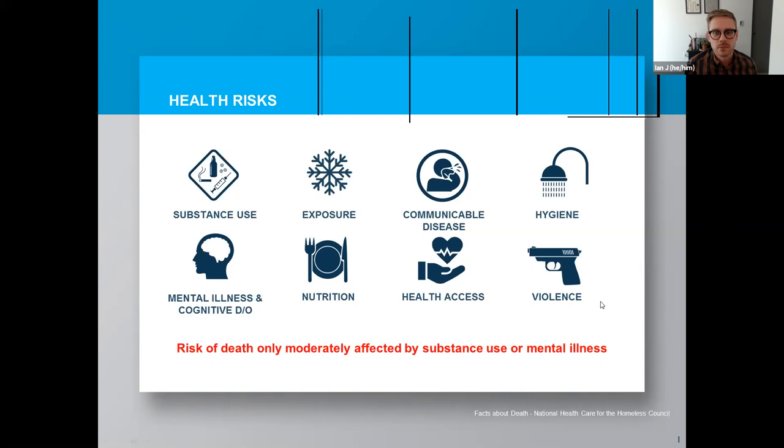And it's important, I think, to note that the risk of death for people who are living chronically unhoused is really only moderately affected by substance use or mental illness. So when we talk about risk and these comorbidities, especially in the media and colloquial language, a lot of things that you hear people talk about are people who use substances and who are homeless, people with mental illness and who are homeless.